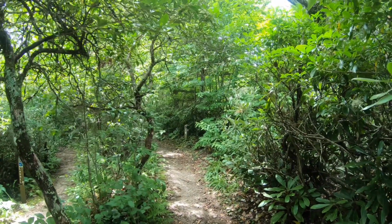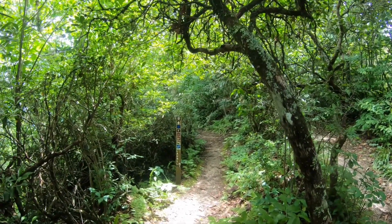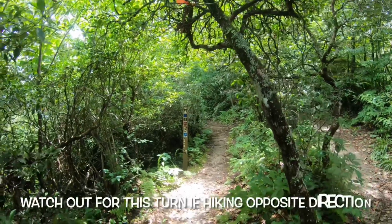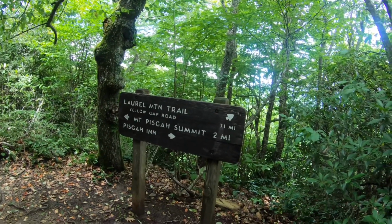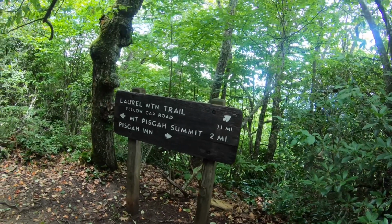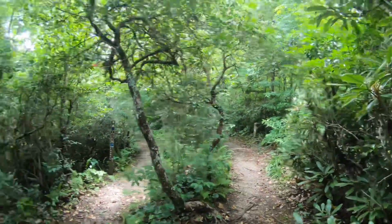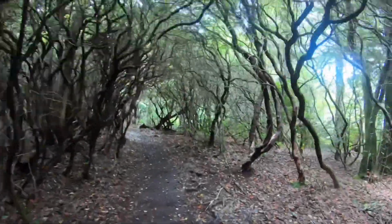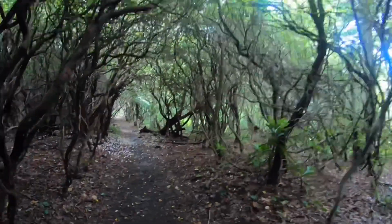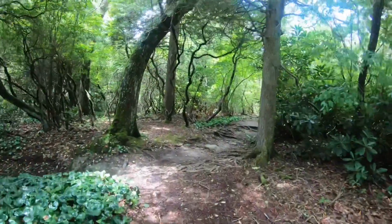So I just came from that trail. You see the little white MST blaze. That is Laurel Mountain Blue Blaze. Laurel Mountain Trail, 7.1 miles to Yellow Gap Road. Mount Pisgah Summit, it's that way. And I guess Pisgah Inn, they mean back that way. As far as I can tell, I'm going the right way.